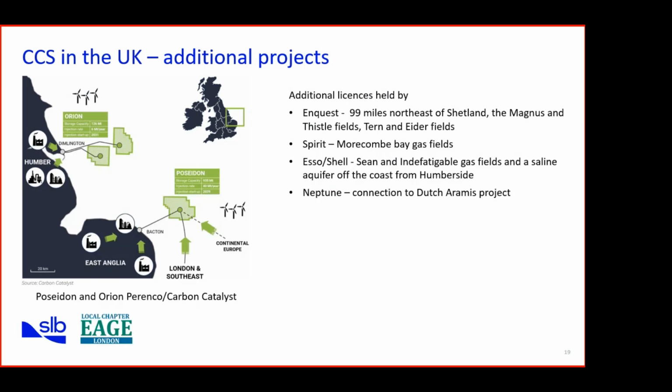Interestingly, there are additional projects being developed independently from Track 1 and Track 2 by multiple companies, multiple operators. Perenco has 3 license blocks. They have the Orion project, which would be connected to the Humber region, and also Poseidon as well. Now, Poseidon is one of the biggest projects you might have seen, or biggest capacity storage fields in the region.